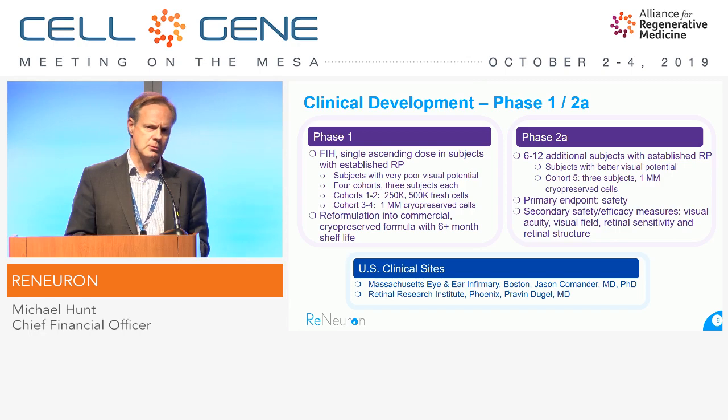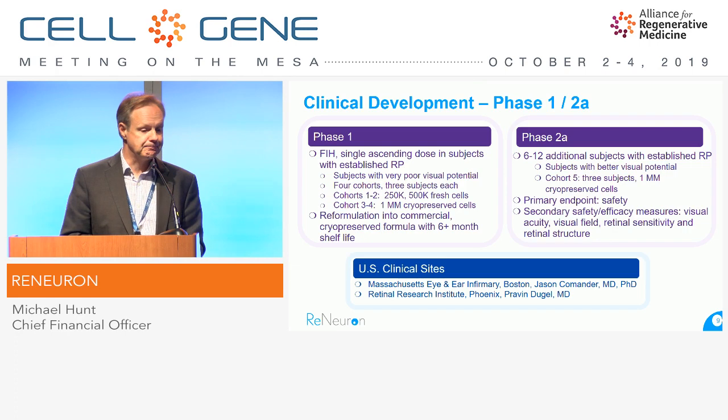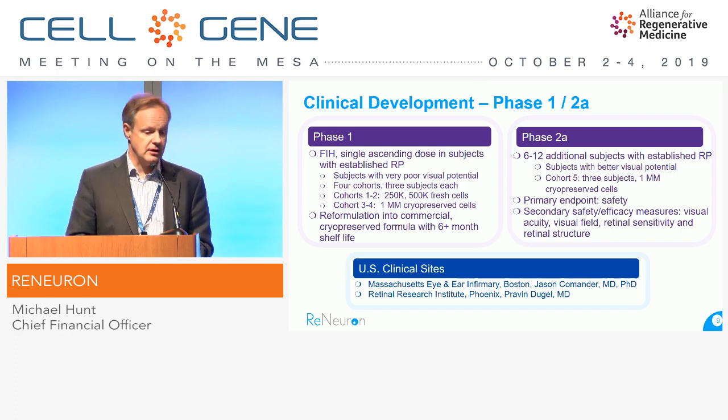And during the course of this study, we also reformulated the product from fresh, short shelf life to a cryopreserved formulation that we went on to use in the phase 2a part of this study. The phase 2a part, under the protocol, allows us to treat between 6 and 12 patients. We've currently treated 10 of those 12 patients.